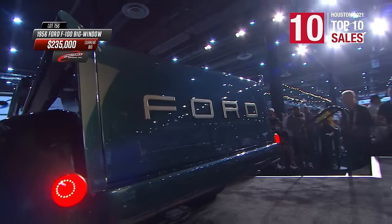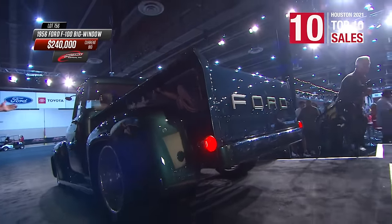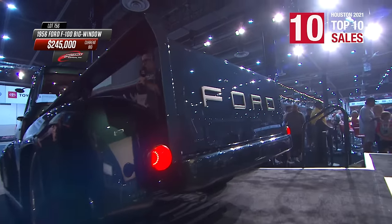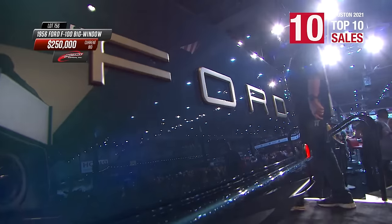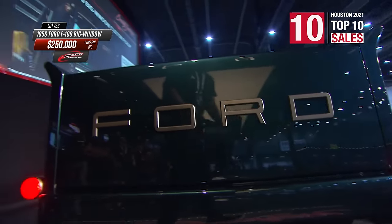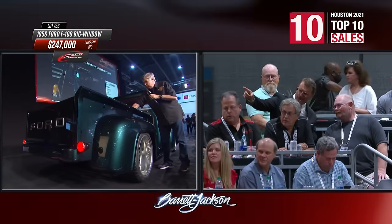Another thing about this is that it has a stretched nose. In 1953, Ford shortened the front of their pickup trucks for better maneuverability around the farmyard or wherever, but it made them look kind of stubby. Well, this has been unstubbified. If you see it from the side, it looks long and graceful. That's custom, very subtle work that you don't find on any other Ford pickup but here.